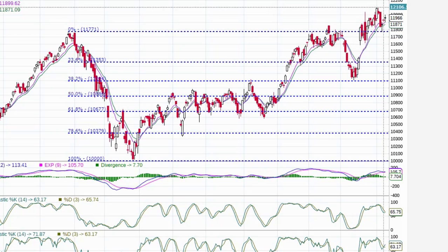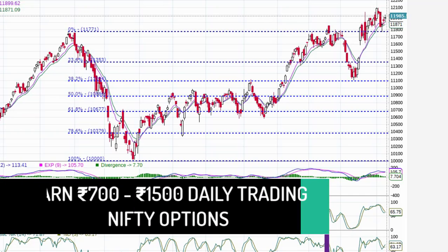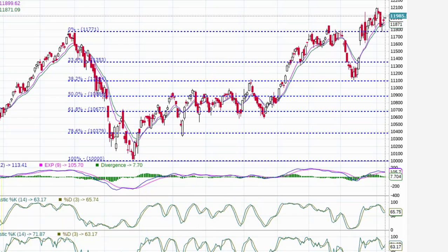What are the resistances we have to watch out for? We do not have many resistances, however we do. So as of now, the 12,000 mark itself is a very strong resistance for the market. Yesterday the market touched exactly 12,000 and came down all the way to the bottom, and it closed around the level of 11,966 levels. So the 12,000 level is the first resistance.